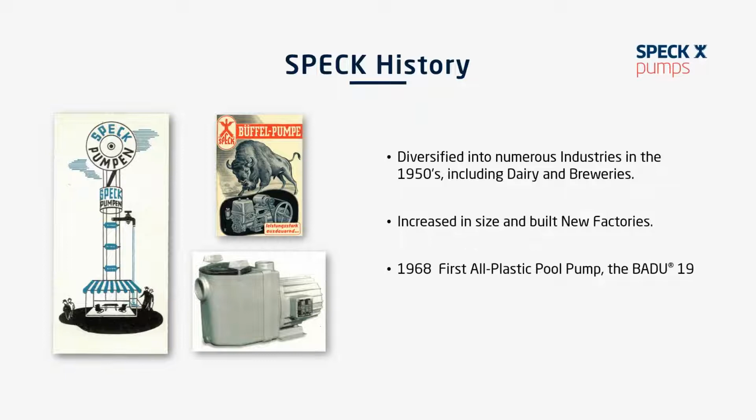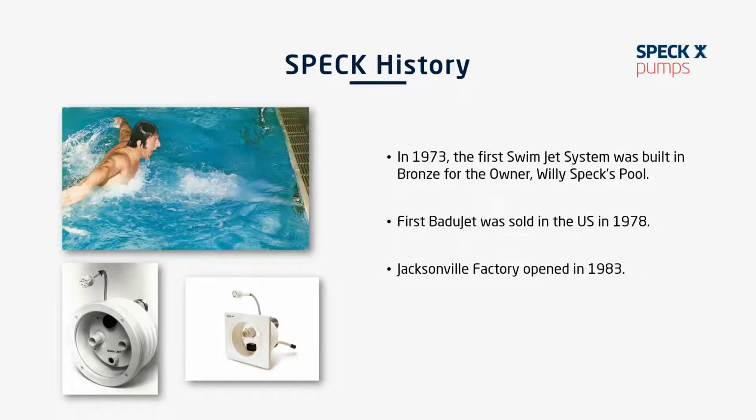For our purposes and the purposes of this presentation, where this really gets interesting for us is actually on swim jets in particular. And so here you can see on this slide, this is actually the world's first swim jet system. This was built on Willie Spec's own pool. In 1973, he had it, that was the 3rd generation of Spec. He had it built on his own pool in bronze because nothing existed like that at the time. We eventually figured out how to build that in plastic. We sold our first one of them in the US in 1978. That business took off, and by 1983, we had opened our own factory.